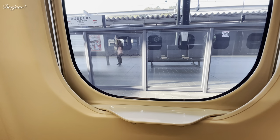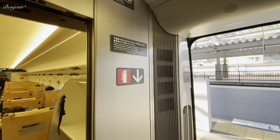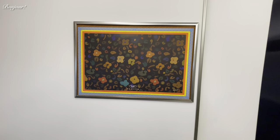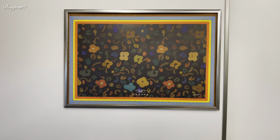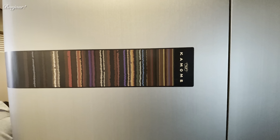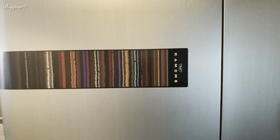The train will depart soon. Let's go and explore the train a bit. There are many little poster arts hanging everywhere inside the train. This one's theme is flowers. Theme here is... Barcode?